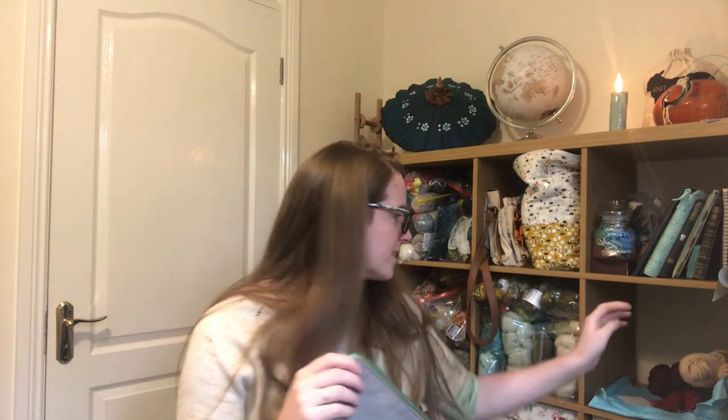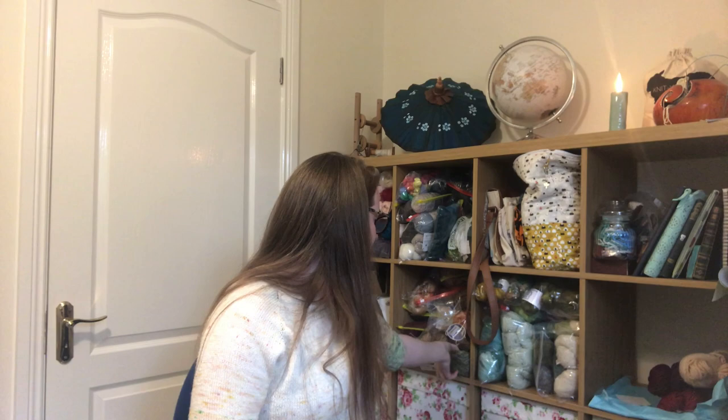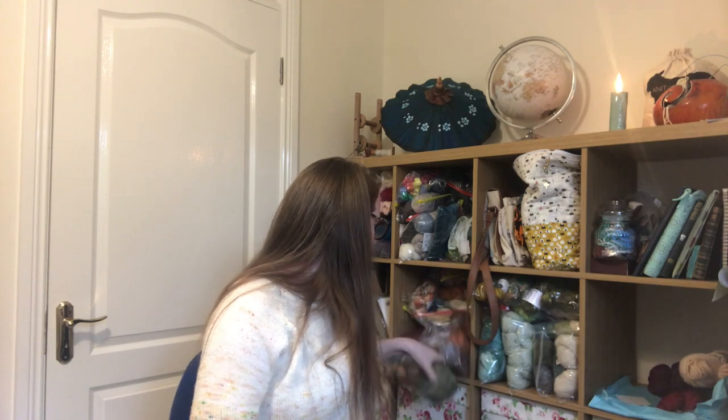I need to put something in it now. Put a little project in. Maybe a little shawl, because I have your shawl thing here. Small little shawl. Ooh, look, matches the color too. Ooh, that might have to happen. What can I cast on? I want to cast this one on again so badly.